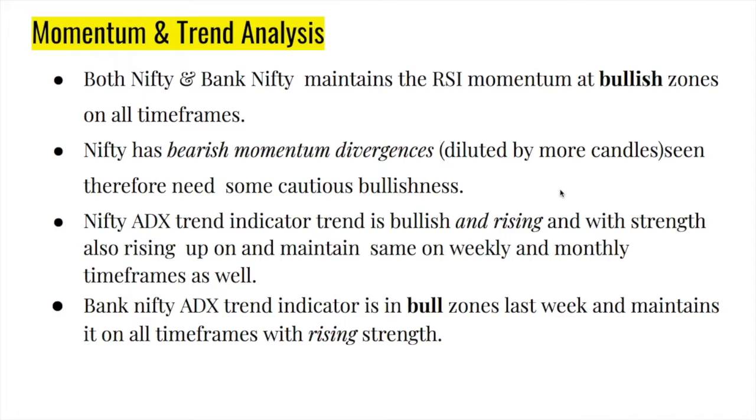Look at the momentum indicators and the trend indicators. For the Nifty and the Bank Nifty, both of them now have RSI showing bullish momentum on all time frames: daily, monthly and weekly. So it's super bullish.